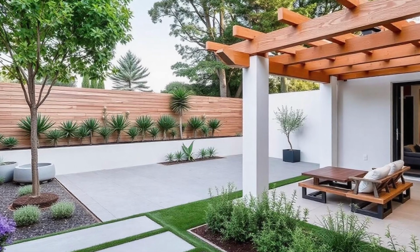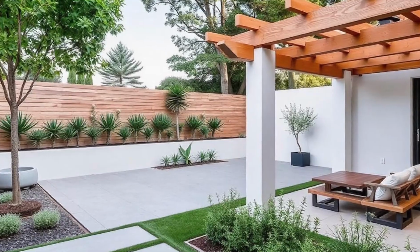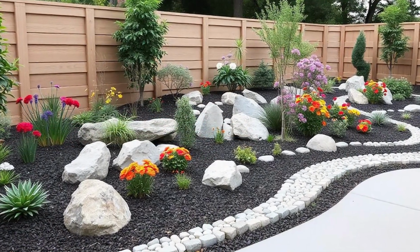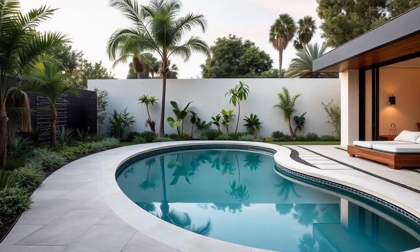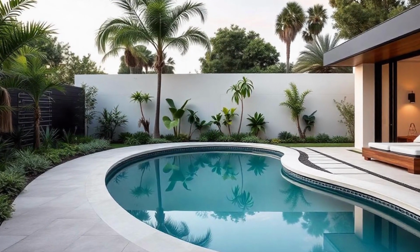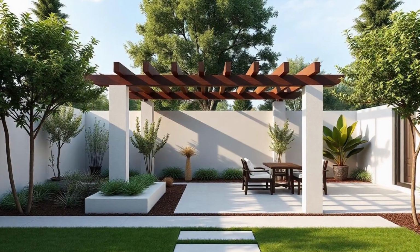Perhaps most importantly, lighting in a minimalist garden is about balance and subtlety. Rather than flooding the space with brightness, it highlights key elements, enhances natural textures, and creates pockets of light and shadow that evoke tranquility. This approach respects the minimalist principle of less is more, ensuring that lighting serves its purpose without overwhelming the serene atmosphere.